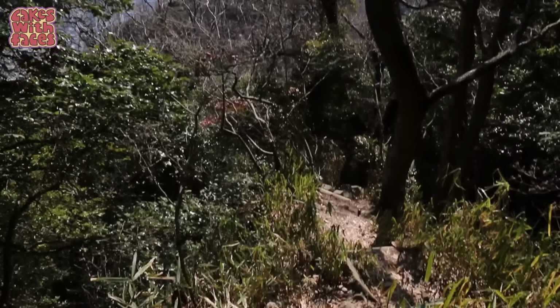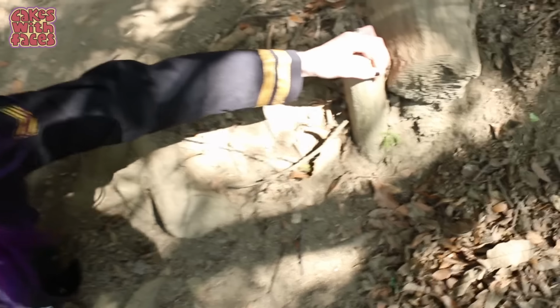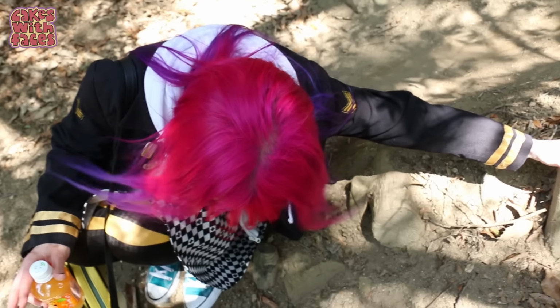You're at least heading towards the city. It's very steep and slippery, so I've gone low centre of gravity. Maybe Converse aren't the best shoes. Maybe wearing a white dress was a bad idea as well. We're prepared for hiking.